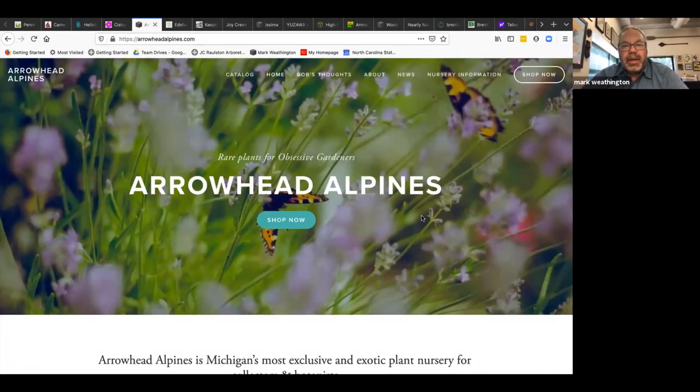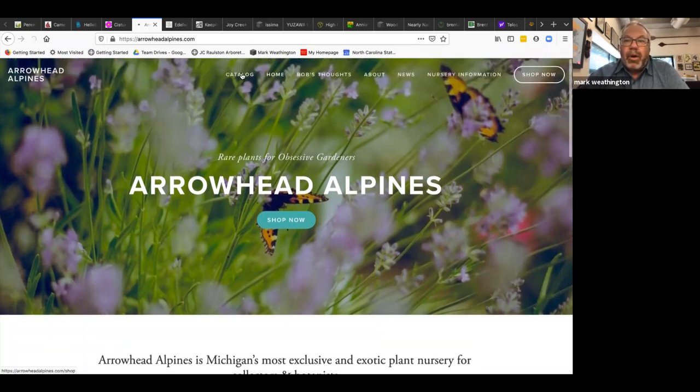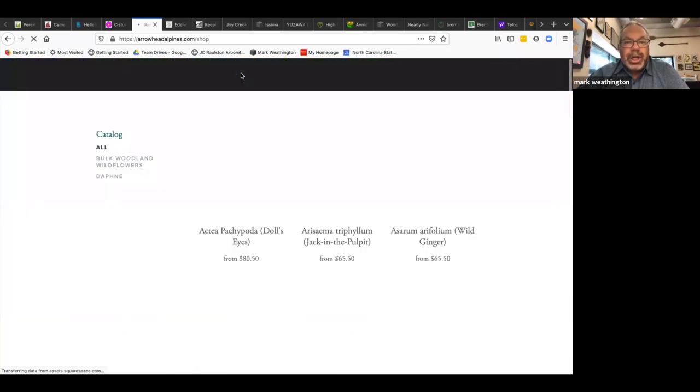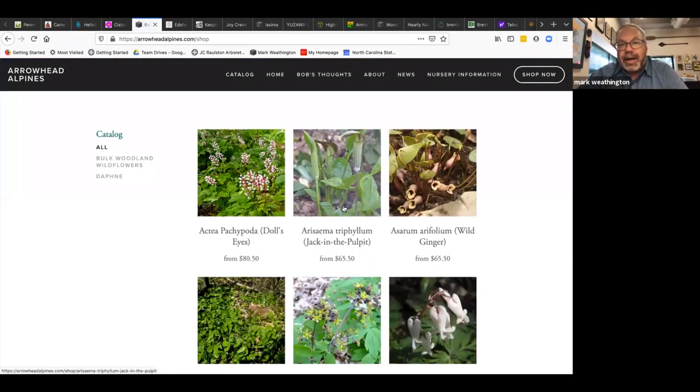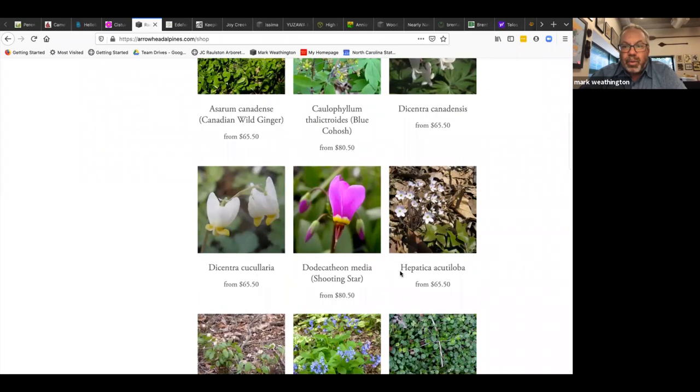All right. Keeping it moving. I've got so many of these. Arrowhead Alpines. I love their slogan, rare plants for obsessive gardeners. You look at that and a lot of people think, well, in the Southeast, we don't need alpines. But really, they grow everything. They don't just grow alpines. You see it right here. They grow our native Arisaema triphyllum. These are their woodland plants right here. So you can get woodland plants.